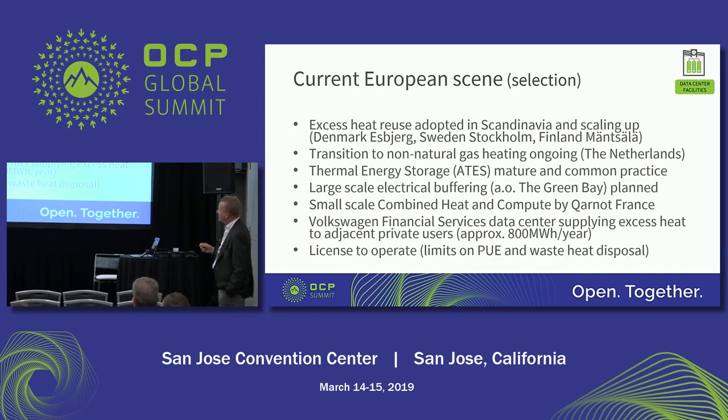In Europe and beyond, thermal energy storage in the soil and in the ground is mature and common practice. If you didn't know that, in the Netherlands alone there are more than a few hundred of these sources drilled for storage. So it's not a big deal, but you need to think about it. There are also initiatives on large-scale electrical buffering, to buffer the data center facility on the one hand, and on the supply side to give some peak shaving to the utility company. It's a strange thing because you sell your asset twice, but nevertheless, it's intriguing to see whether it can work.